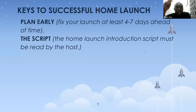So this script is mandatory. The person who is organizing that home lunch needs to read the script. Do you understand? The person has to read the script. Even if you are the one organizing a home lunch, this script must be read. It is part of the system. Are you hearing me? What did I say about the script? The script must be read. Don't forget, we are talking about how to organize a result-producing home lunch. This is how to make sure that your organizing is going to work. Do you understand?